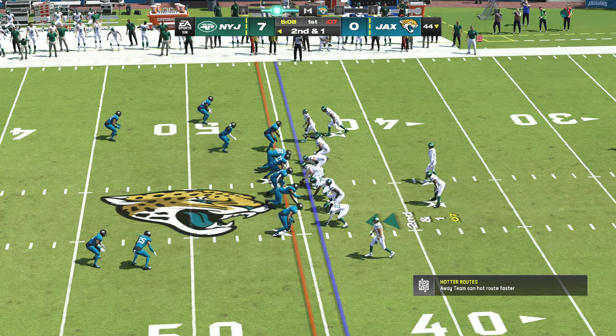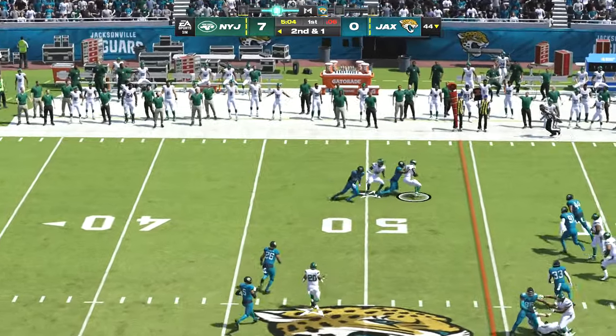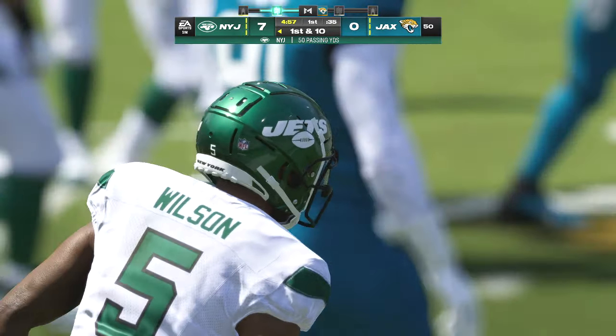And I think a lot of that is simply if you get it to him in space, more times than not, he's going to get more yardage than you expect out of each play. Second catch for him today, and it'll wind up a first down.